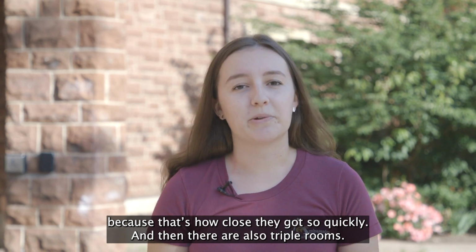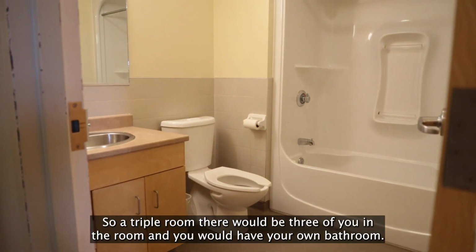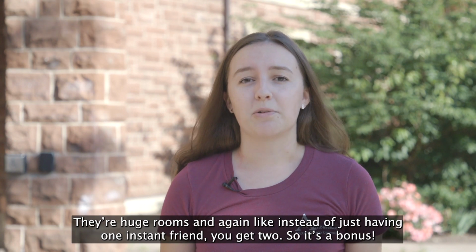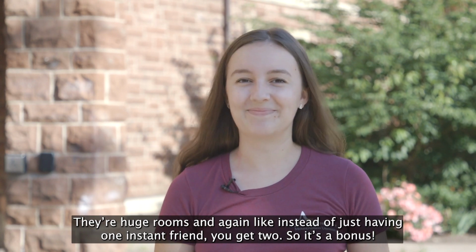And then there are also triple rooms. So a triple room, there'd be 3 of you in the room. You would have your own bathroom. Those ones are super cool and they're very rare on campus. They're huge rooms, and again, instead of just having 1 instant friend, you get 2, so it's a bonus.